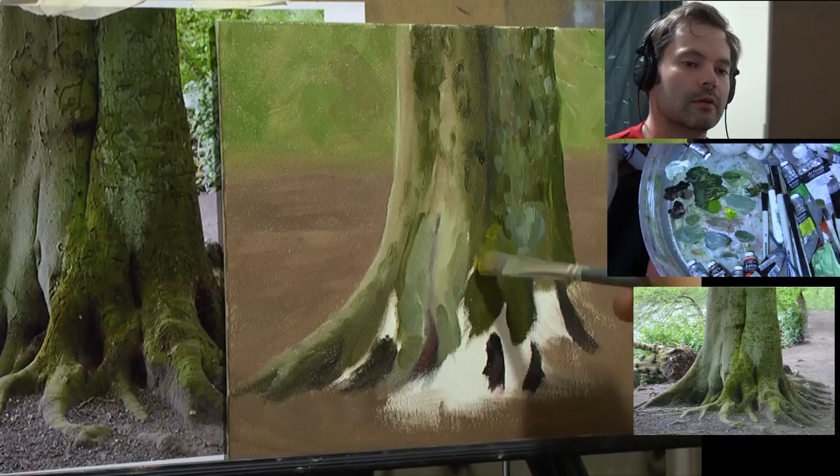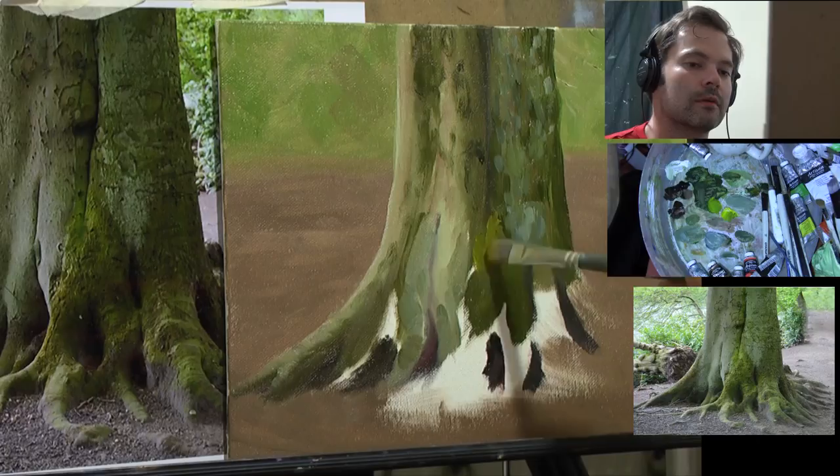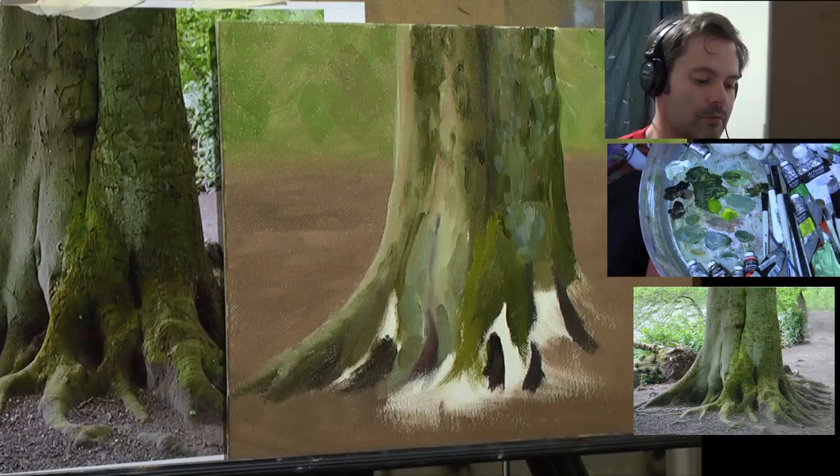Obviously the yellow is going to be affected a little bit by the paint that's already on there, so we need to make it a bit stronger. Around there. Dot it down there. Create a root there. There's a big root. Big root there.